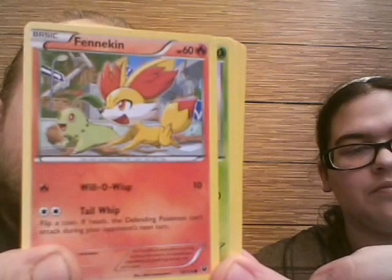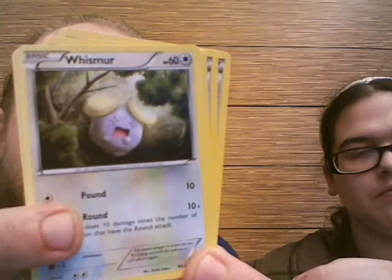Again. What the heck? Okay, keep sliding. I saw a trainer card in there. Got another Fennekin. Got another Snivy. Wishmer. Minchino, please go away. Another Riolu. That's the first one I got. Wishmer.